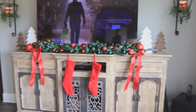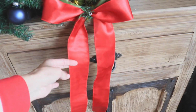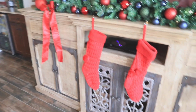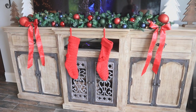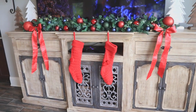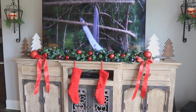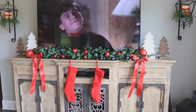So I pulled out these, which were in my staircase last year. And then you can see the garland matches, the ornaments all match. And then I pulled out the red stockings. I don't have a fireplace inside this house. So this is just going to act as the stocking place, I guess, if you will. And you can see here, there are those wooden trees again. So just trying to make sure everything cohesively matches.